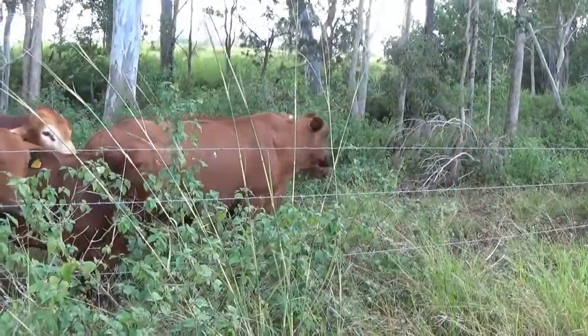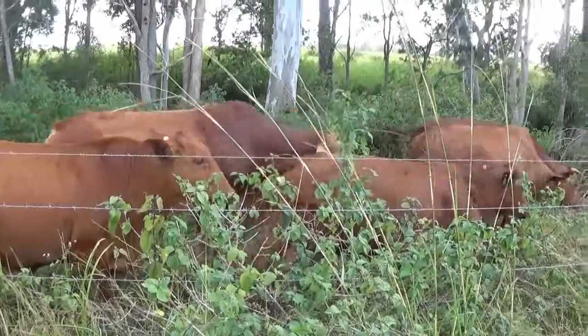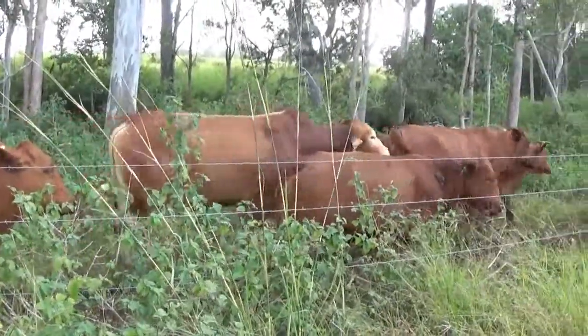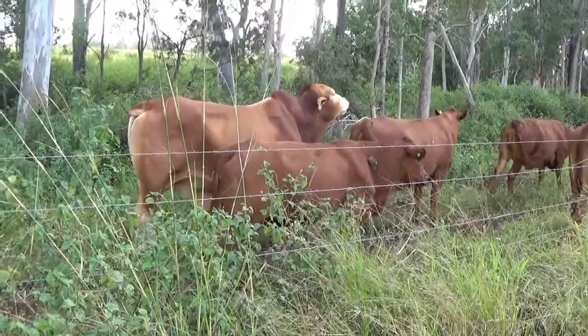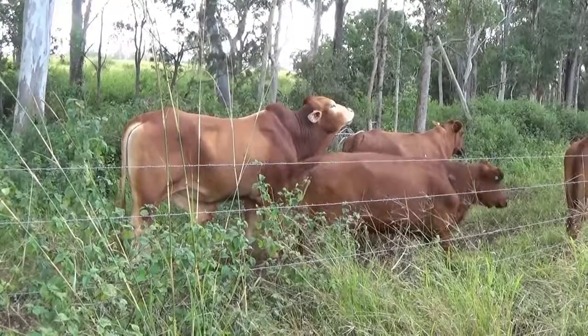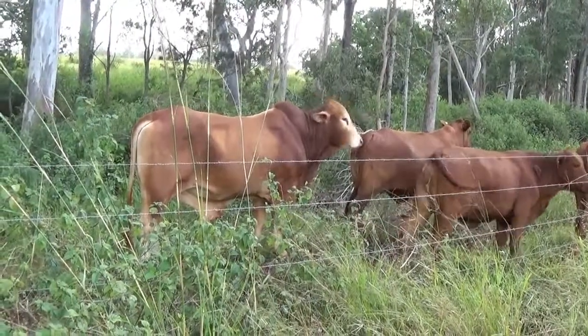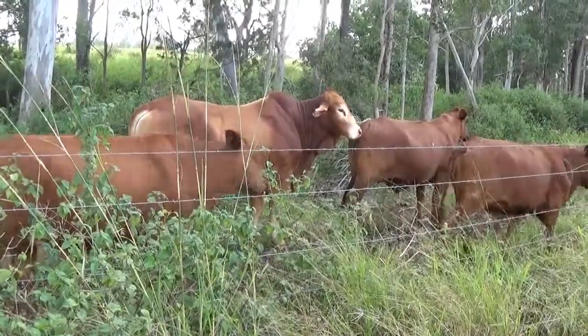This is some of the cows that were in the hay paddock. And here's our bull, or one of them. And his name's Shannon. And the reason we call him that is because that's the name of the people where he come from. He's only a young fella. I think he might be 3 years old.